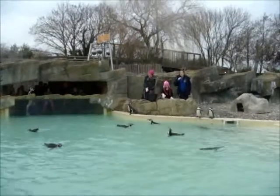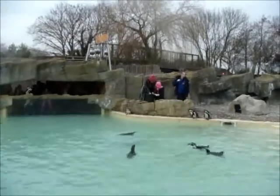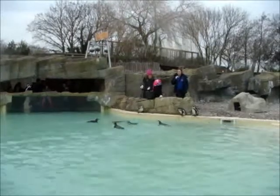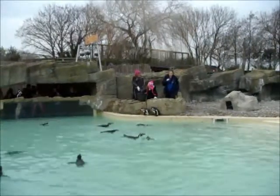So usually one adult will go out and forage for food and bring it back to the nest while the other one stays with the chicks. And this goes on until the chicks are able to regulate their own temperature. And when they're able to do this, then both penguins can go out and forage together, both adults.